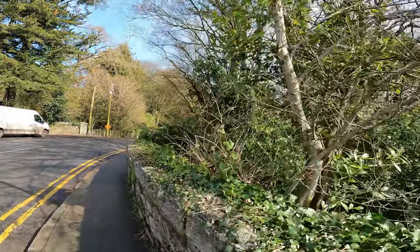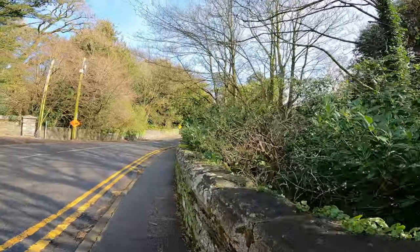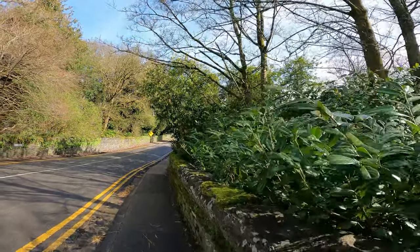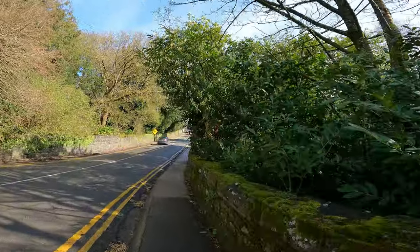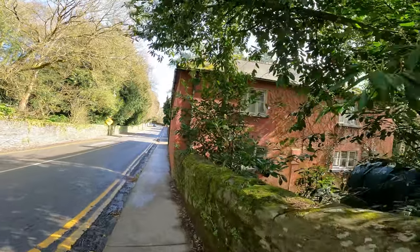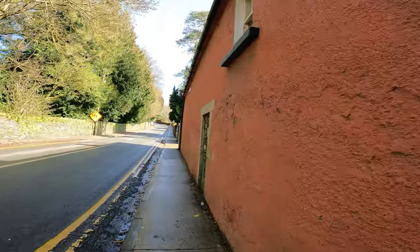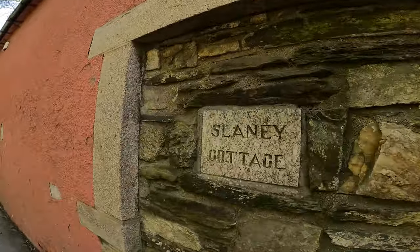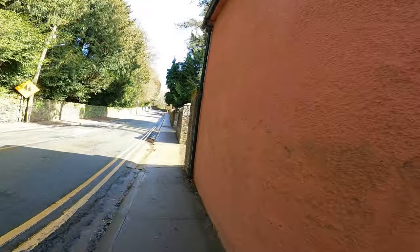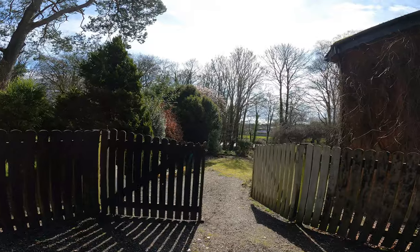We'll see what's down here and cut across and go back. Like I said, I've never really been to Bunclody. I passed through it once and we had an art exhibition once at the credit union maybe 10 years ago, so I haven't really been to Bunclody. So let's take a look at this. It's a nice old building here, the red one right on the side of the road. Slaney Cottage. It's right on the water side too.